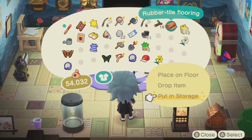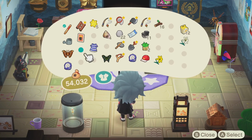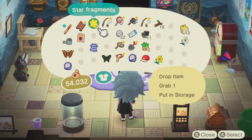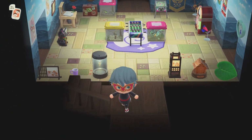I took a look at that last night. It is really ugly. I can go into storage. As can the sea snails, as can the star fragments. Okay, I think we're good. That's at least some inventory space saved. Now we just gotta find Annabelle to give this thing to her.